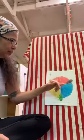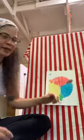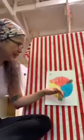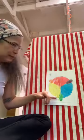Con rojo y azul, cuando se mezcla, red and blue mixed together makes what? That's right, purple. And then we have blue and yellow mixed together. Make what? Magic green. El mágico.